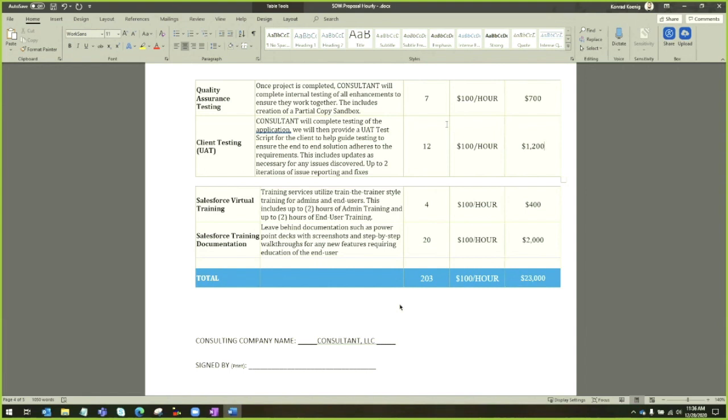All right. So I was wondering, like, where's the training documentation? Because that eats people sometimes. They're like, oh, 2 hours of admin training. And then it's like, oh, I got to build a deck. Like, oh my God, that takes hours. All right. Leave behind documentation, PowerPoint decks, screenshots, step-by-step walkthroughs for any new features.